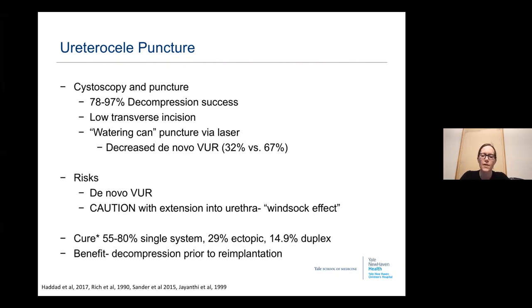I would caution you with the extension into the urethra, so an extra vesicle or ectopic ureter seal, as you can have a windsock effect. So depending on where that puncture is, it's possible when the child voids that the distal end of the ureter seal can still fill and therefore obstruct the urethra.